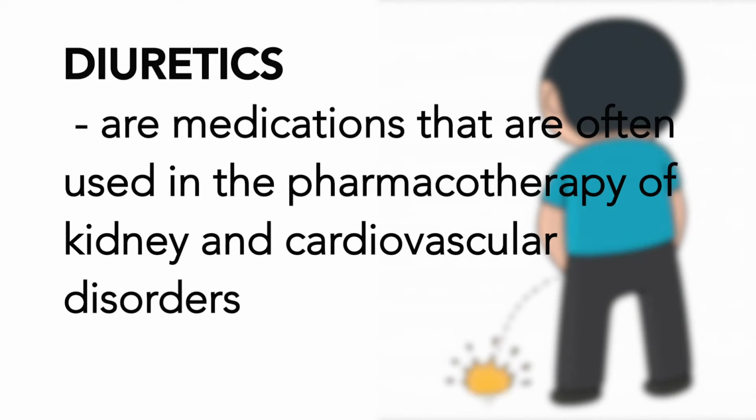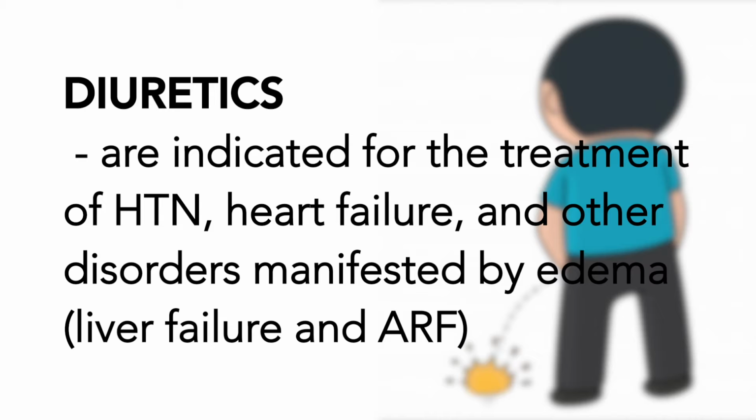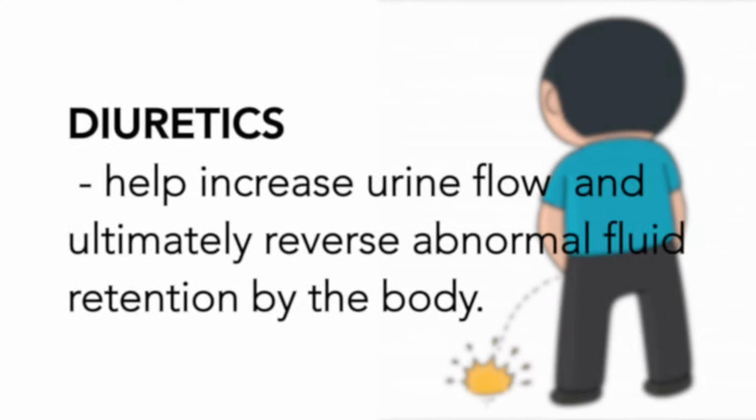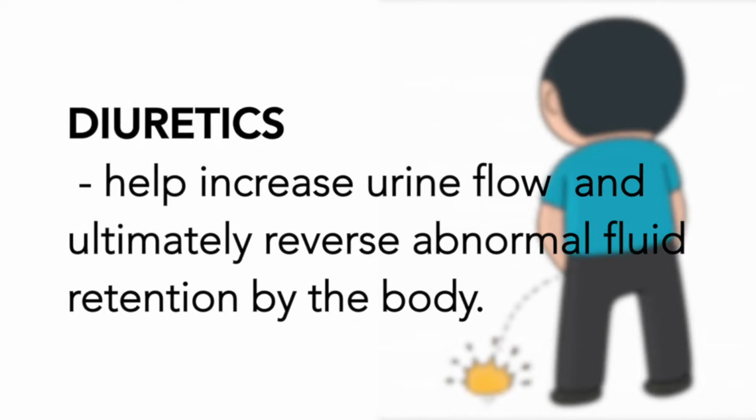Diuretics are medications that are often used in the therapy of kidney and cardiovascular disorders, such as hypertension, heart failure, and others that are manifested by edema. The goal is to help increase urine flow and reverse abnormal fluid retention by the body.